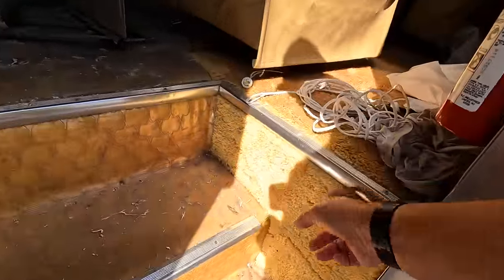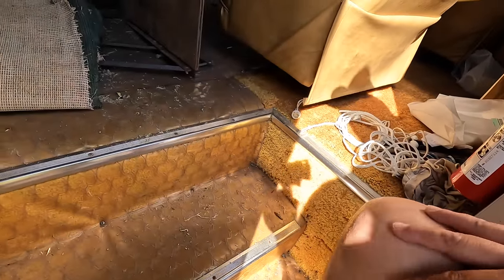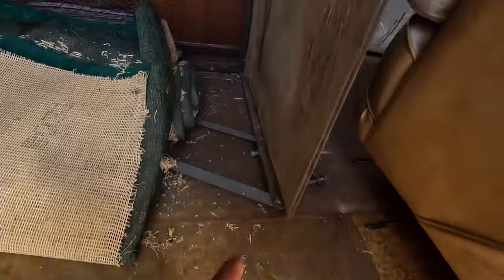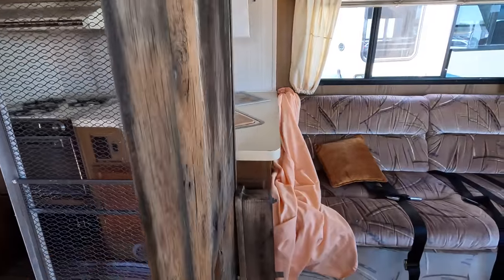Look at this shag carpet. You guys remember this? Remember shag carpet? Let's see how the floor feels. Is this plastic? Yeah, plastic over the carpet on the steps. A little bit of plastic coming through here. This is just some junk somebody threw in here. I thought this was torn up. It's not. That's just some junk carpet that somebody threw in.